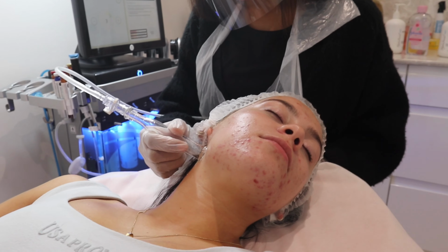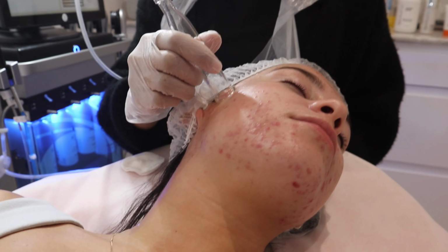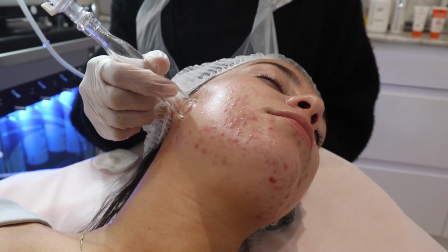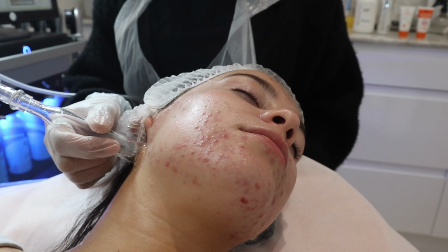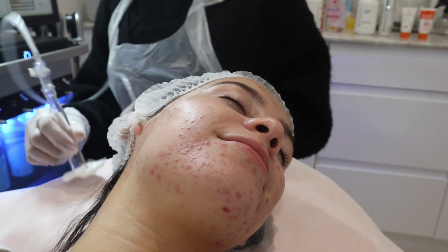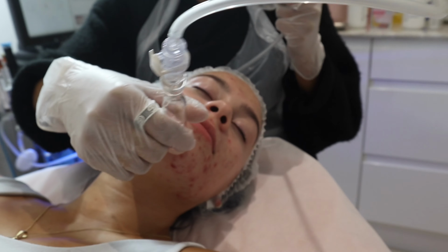As you can see, she goes down my neck and around my face. You can see the little sucking of the skin. It was actually so relaxing. I really did enjoy this step, I'm not gonna lie. And also in this footage you can really see how bad my skin actually is. I know the camera is very HD, but yeah. My skin was not loving itself back then compared to now.